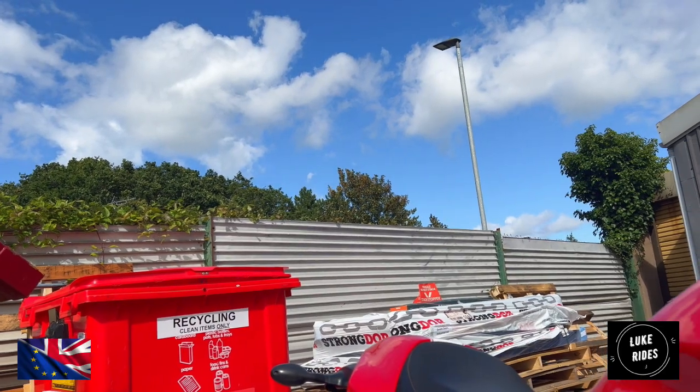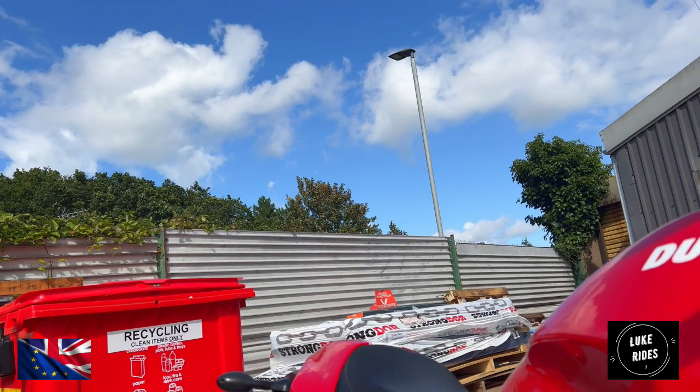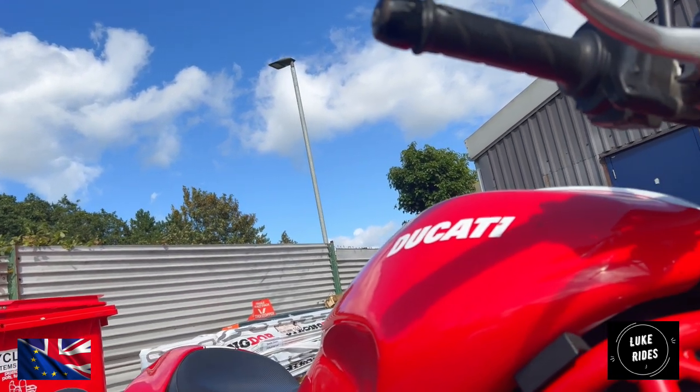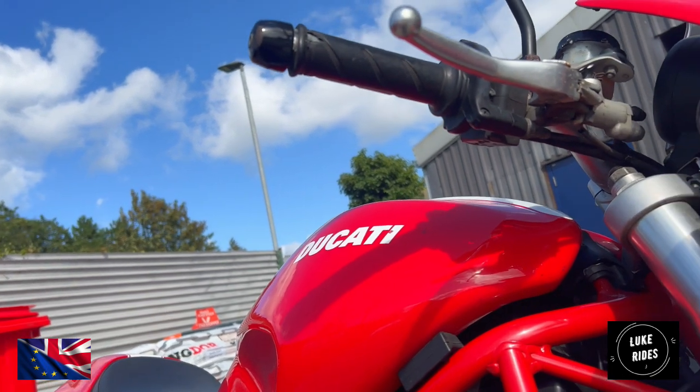So that's where we are. We've got all the parts now. We're missing a tool for the belt changes. But yeah, she's a super naked.